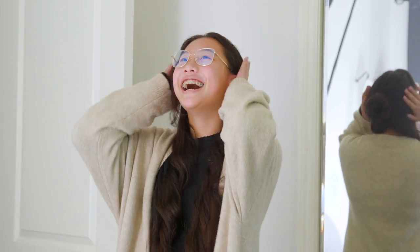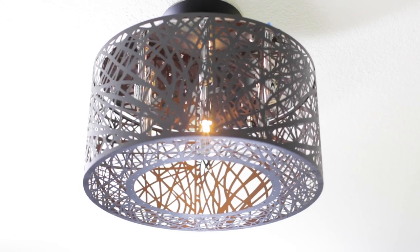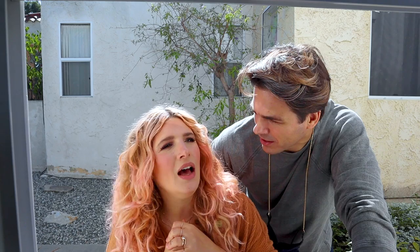Look at your overhead fixture. Yeah, I saw that. Oh my gosh. Right? All right, so do you want to show your parents or you don't care? Do we need to show our parents? Yeah, no, I think maybe your mom and dad can come in.